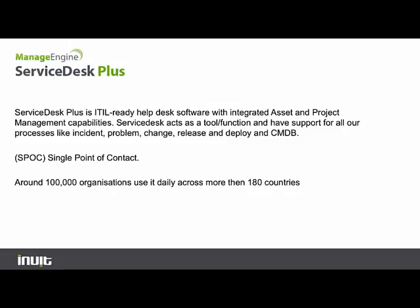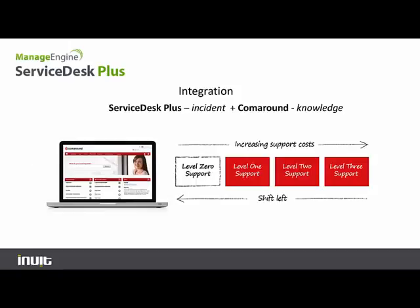The primary functions of Service Desk are incident control, lifecycle management of all service requests, and communicating with customers. And today, around 100,000 organizations use it daily across 180 countries. So let's go into the integration part between Service Desk and ComAround and why.